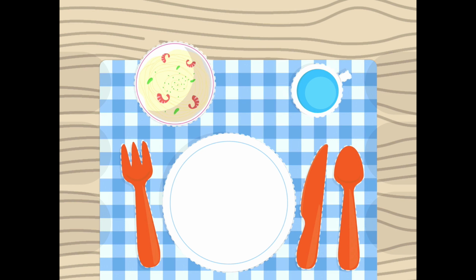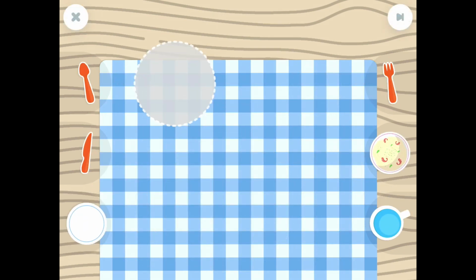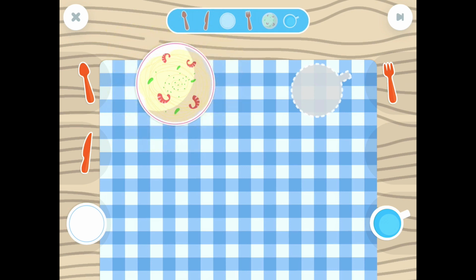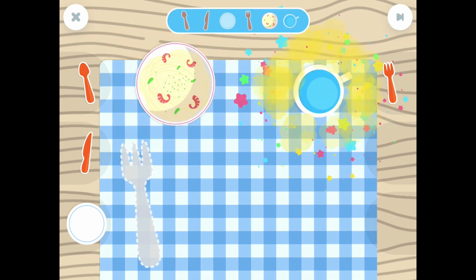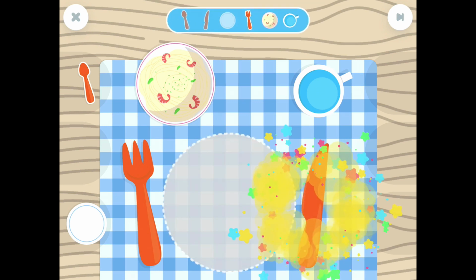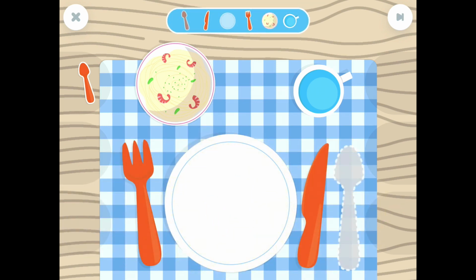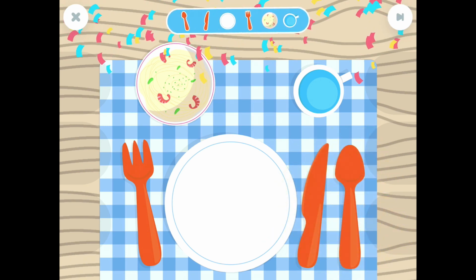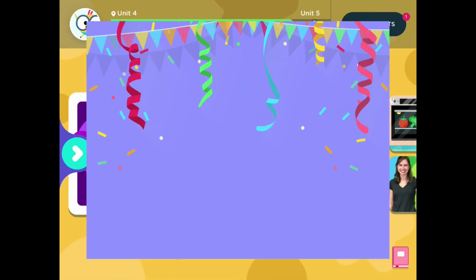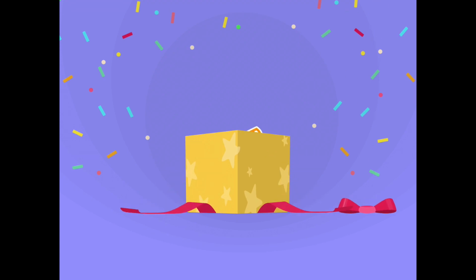It's time for dinner, but first we have to set the table. Let's get started. Plate, plate, bowl, cup, fork, knife, spoon, knife, plate, spoon. Whee! Great job! Cup.